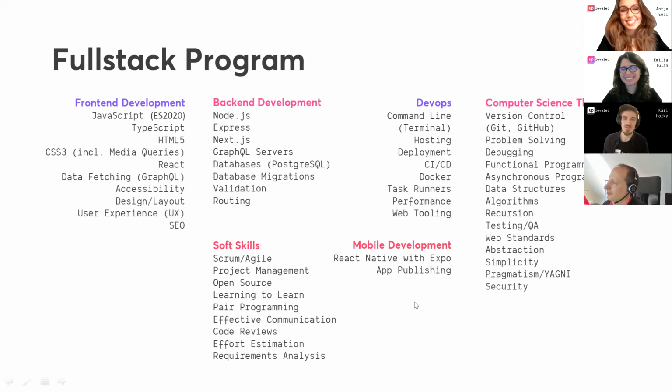Aside from front end and back end, we teach how to get an application running: how can I host this? How can I deploy this? Where are platforms that are going to help me in this? How can I use Heroku? How can I use Netlify? This sort of thing. And aside from that, we have the fundamentals of computer science theory behind everything.